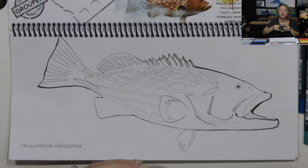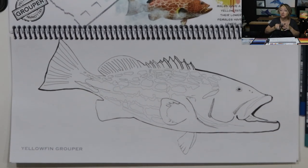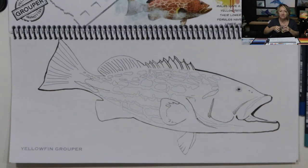See? You're seeing the real stuff. You see what I paint and you think, oh, this is just great. She just whips this stuff out. No, it's the same thing every time.